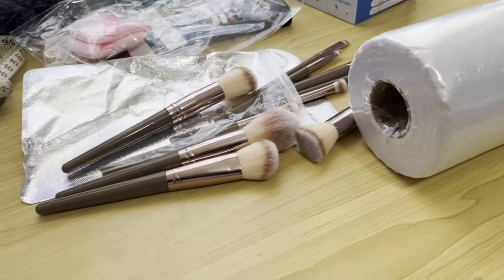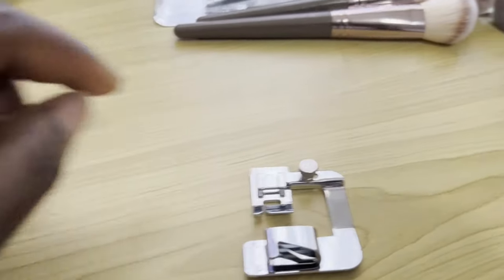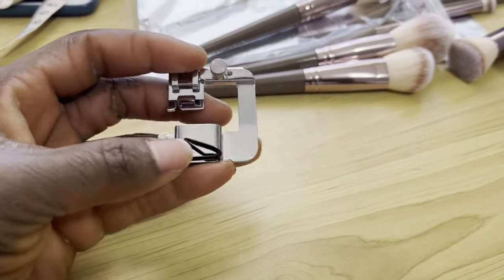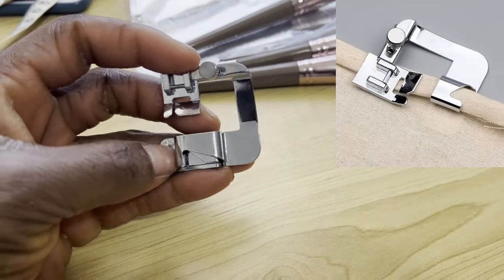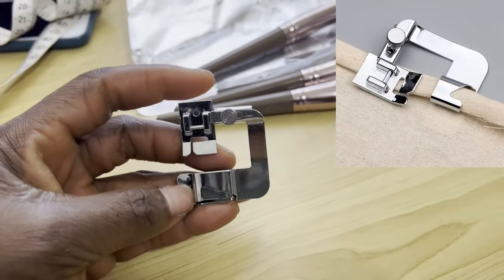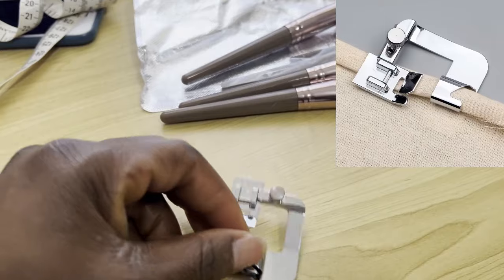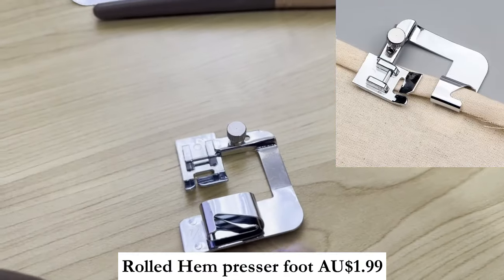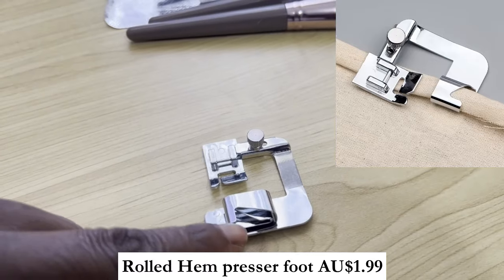Now, the other item I thought is a really good buy is this rolled hem presser foot. And this comes in at $1.99. And it fits on my sewing machine quite sturdy, actually. No issues with that. So that's a pretty good buy. If you do a lot of sewing, you can roll your hems in there.